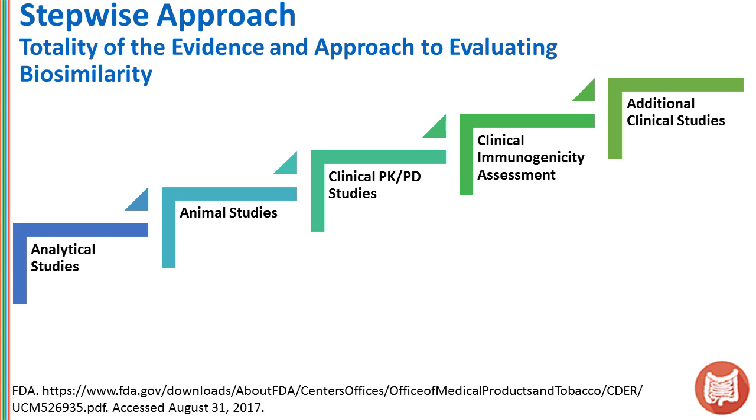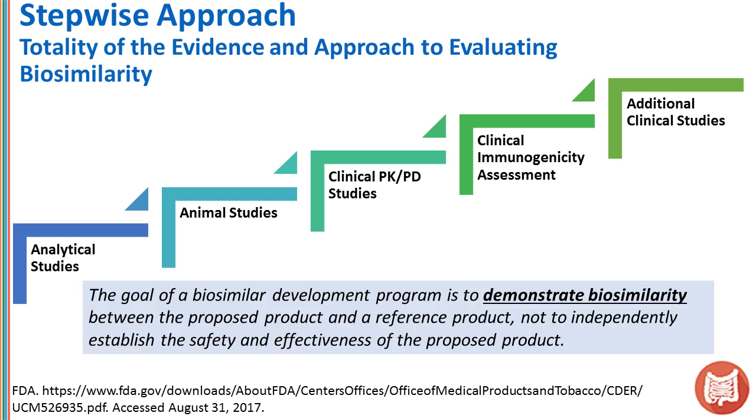Instead, the biosimilar can be extrapolated from one indication to another as long as this stepwise approach and the totality of evidence supports the highly similar aspect of the product. So the goal of a biosimilar development program is to demonstrate biosimilarity between the proposed product and a reference product, not to independently establish the safety and effectiveness of proposed products in every single indication.